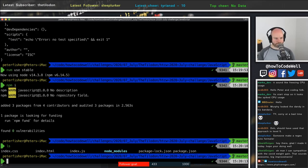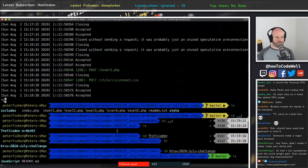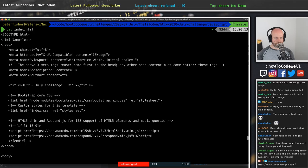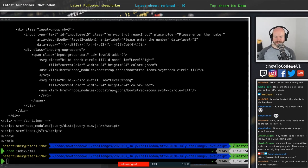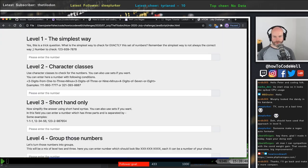And now I should be able to run, I guess, if I was to run index.html, that should produce it, right? I think so. Let's hit open of index.html. Hopefully, typically it's opened in the wrong browser. There we go. All right, so this is the next challenger, the Tilladin.